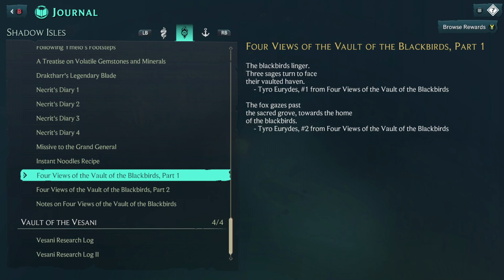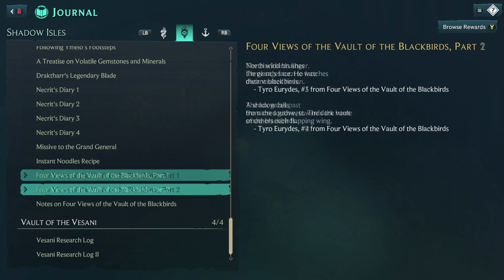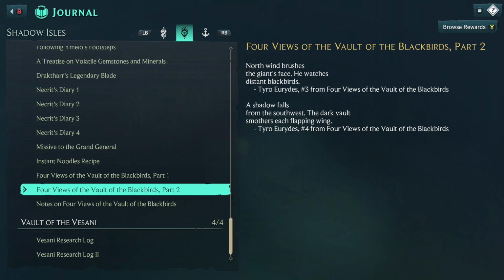The Blackbirds linger. 3 sages turn to face their vaulted haven. Tyro Eurydes, number 1 from 4 views of the Vault of the Blackbirds. The fox gazes past the sacred grove towards the home of the Blackbirds. North wind brushes the giant's face. He watches distant blackbirds. A shadow falls from the southwest. The dark vault smothers each flapping.